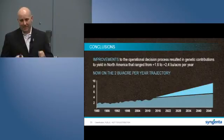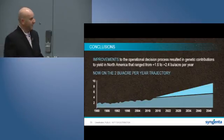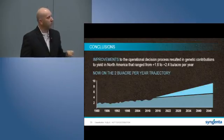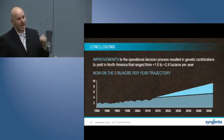So again, it was not the metric that allowed us to have these improvements, it's the operational changes that we made. The metric allowed us to measure the impact of those changes. The important thing is, after all this work, we are now on that 2 bushel per acre per year trajectory that we need to be on to increase soybean yields to meet demand of that 9 billion, the population of 9 billion people in 2050.